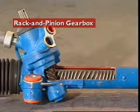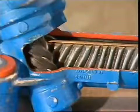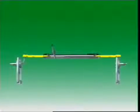This section examines the rack and pinion gearbox. The rack and pinion steering gearbox has a pinion connected to the steering column. This pinion runs in mesh with a rack that is connected to the steering tie rods. This gives more direct operation.